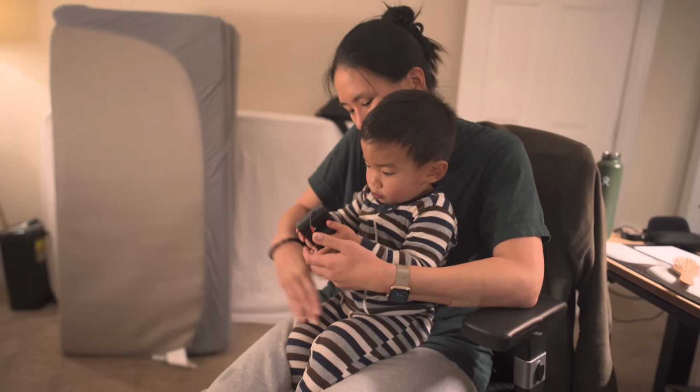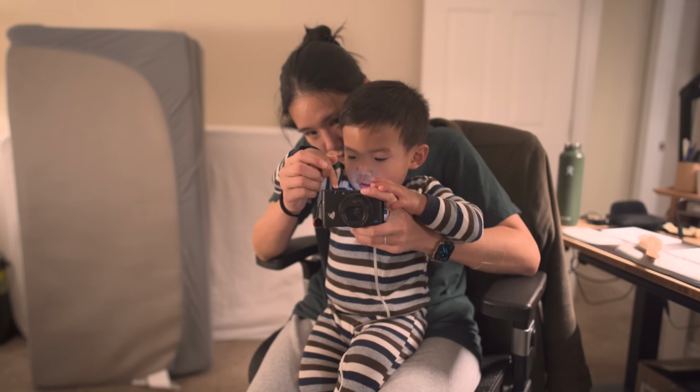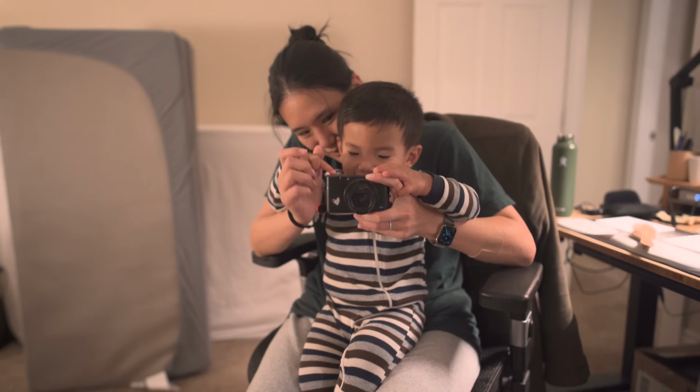Push. You wanna turn it on? You wanna take a picture? You take a picture with this button. Okay, so you press this button. That's right, good job.